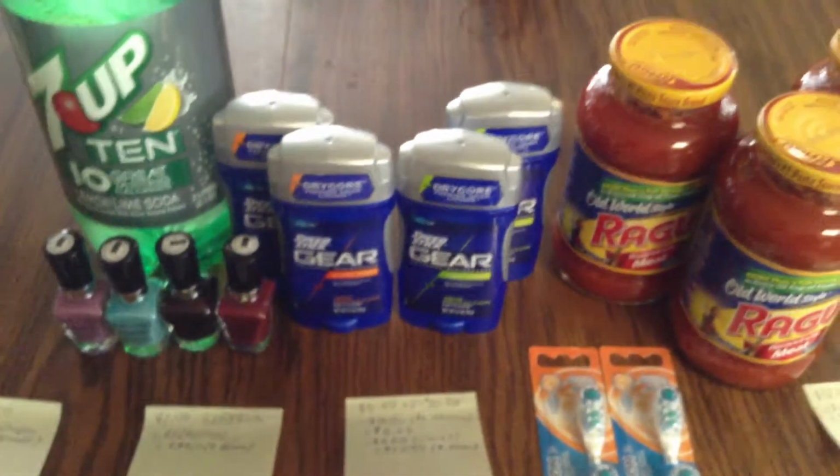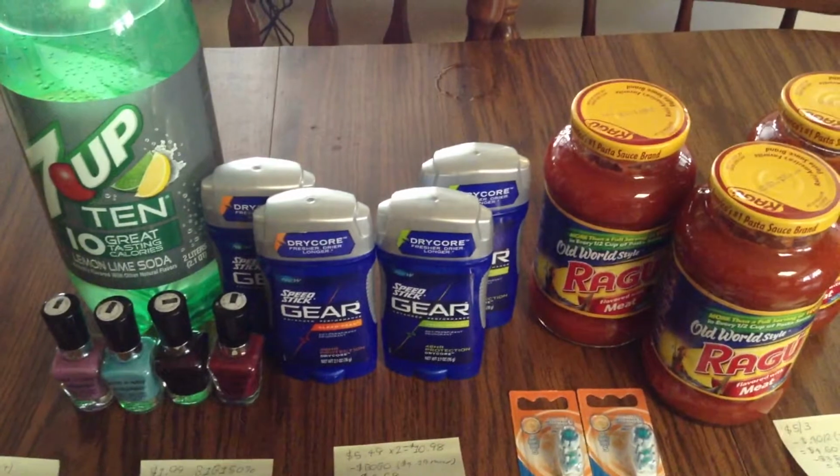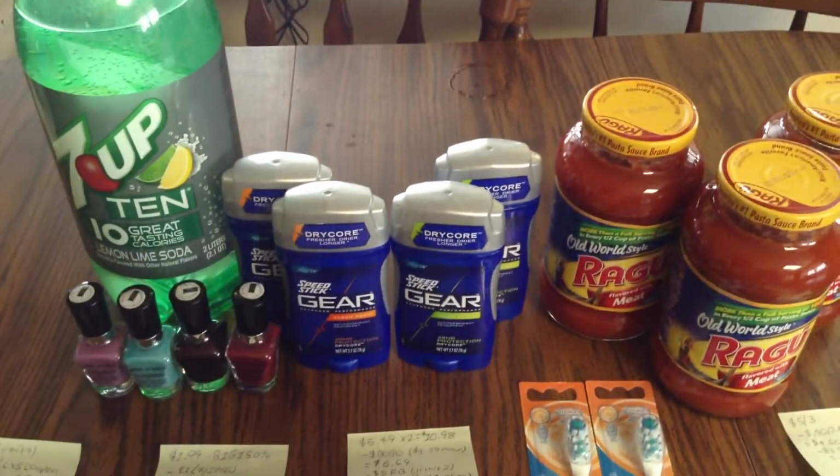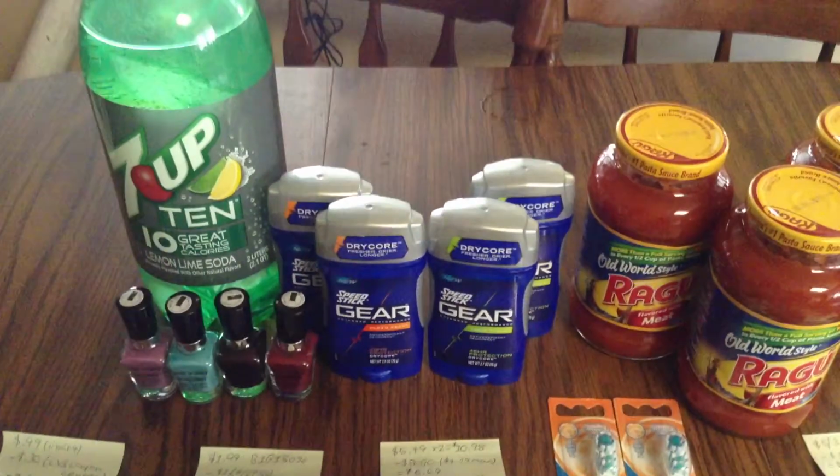And for some reason, I don't get the CVS emails anymore, like the dollar off or percentage off coupons. Or when I scan my CVS card at the coupon center, I don't even get other coupons than what are advertised in the CVS ad for the week.